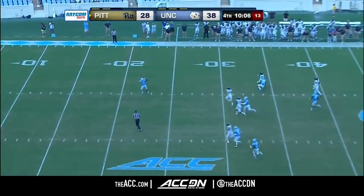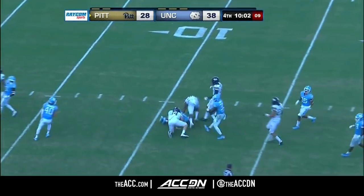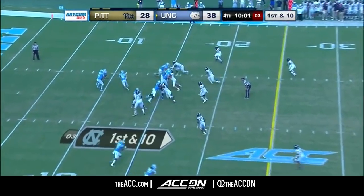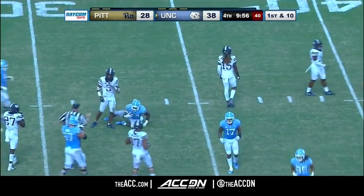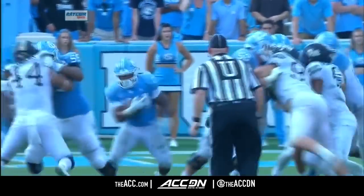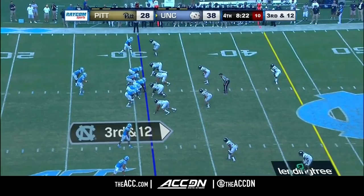Newsome lets it bounce, fields it near the 20 and gets popped and driven backwards inside the 15. Really entertaining game, as we expected, from North Carolina and Pittsburgh. Antonio Williams to the game. Not anymore, Dave. Well, a little window dressing again, and again, this is something similar to what Pitt does.